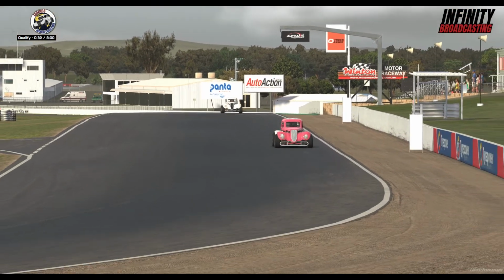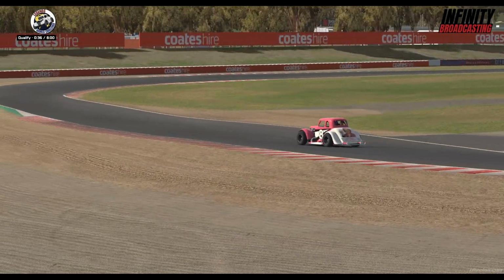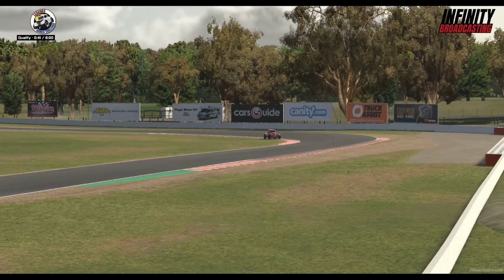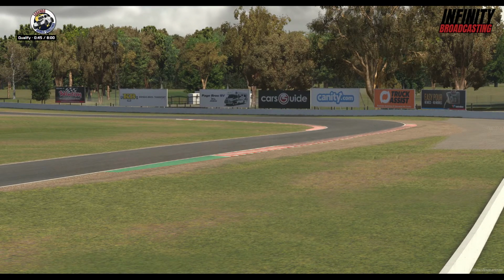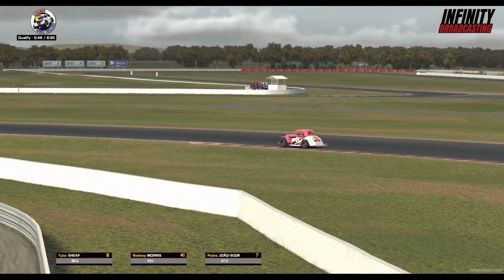We'll see how they go. Tyler Sheaf back in the field after a week away. Also went to the football last week. Didn't really pay out very well for him. His team got absolutely hammered by the Blues, so should have raced instead. Would have gotten himself some good points out at Bathurst, I'm sure. Oh, what's happened here? Everyone's disappeared for a second. There we go. We're back.